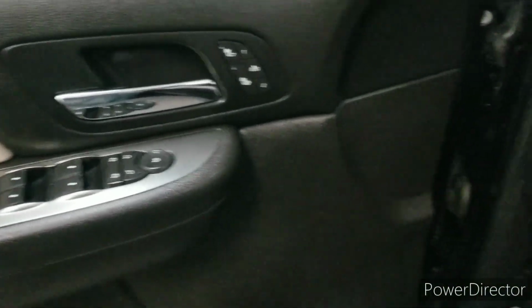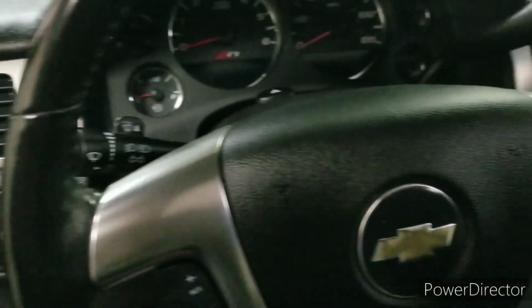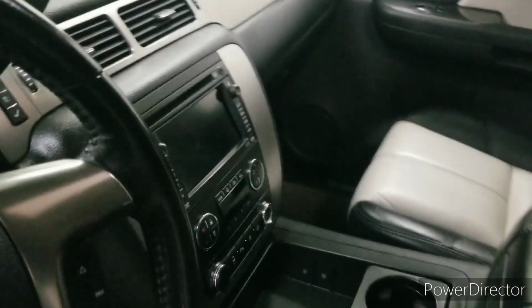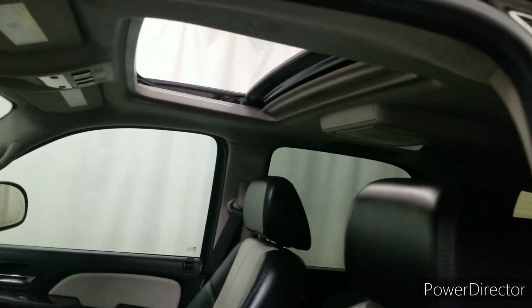Moving along to the front, we've got the power folding and heated mirrors, two setting memory seats for the driver's seat, the power adjustable pedals, and the sunroof.